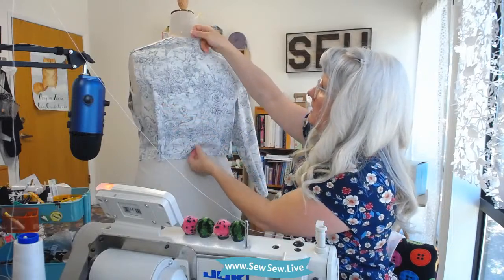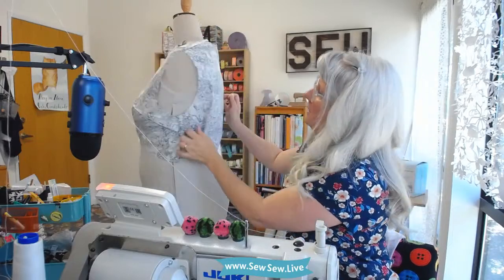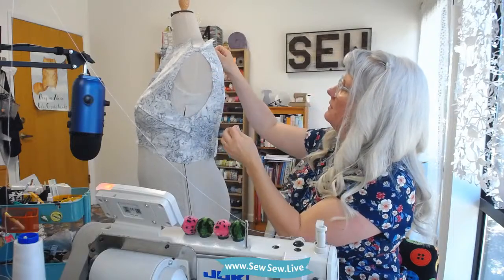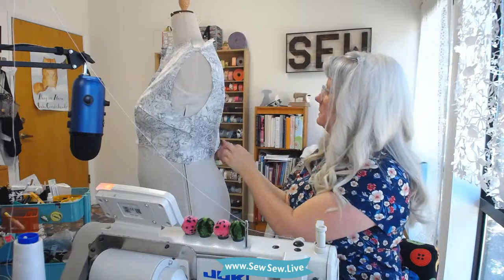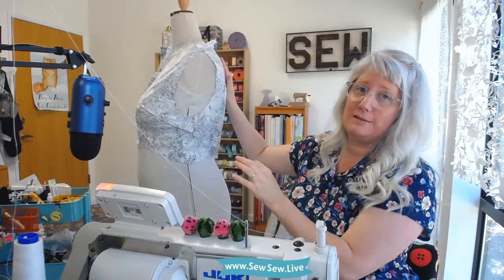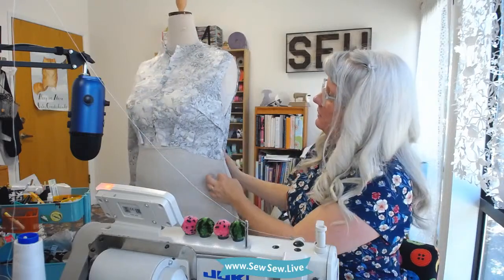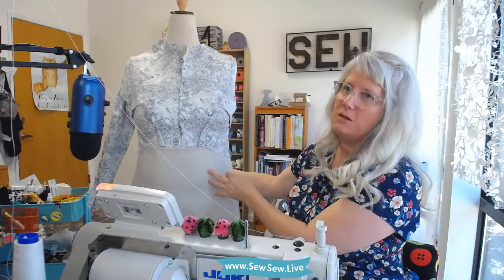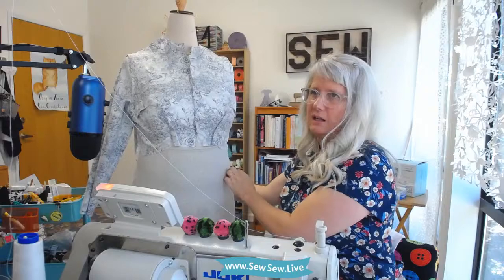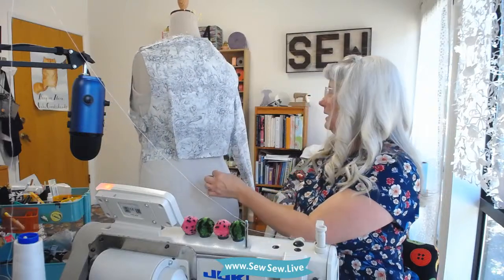It feels like I could bring this whole thing in too. See how this is curving over? That is so weird. And I had my dress form to measure for that, you guys. You don't like the bust fitting? Why don't you guys like the bust fitting? I think the bust fitting looks pretty good. I think the back doesn't feel good.